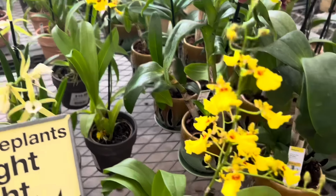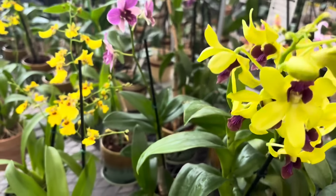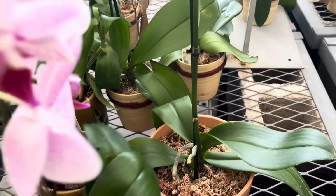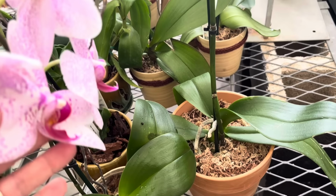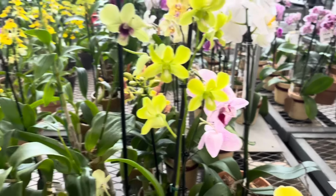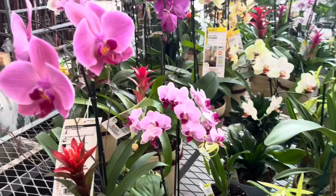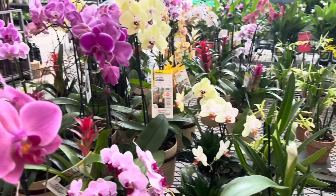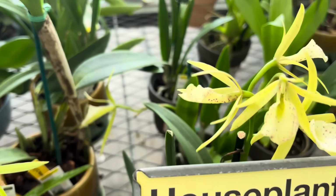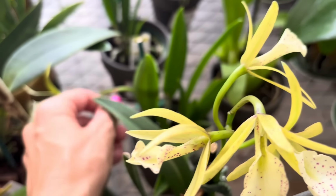I saw some yellow dancing ladies, some dens of all colors. They had beautiful phalaenopsis, like always, in the clay pots, which I like. A lot of Brassavola crosses, so most of them I had, actually all of them I had. Yep, I got two of those.